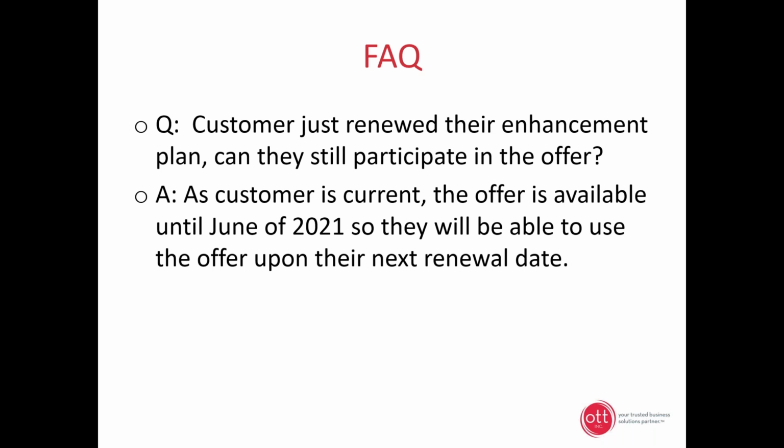If you had a renewal date that was in June, you would not be able to retroactively go back and say, I want to participate in this monthly program. What you would do is you would wait till your renewal date in June or 30 days before that of 2021 and then sign up for the actual program. So they're not going backwards in time to give you an opportunity to start enrolling monthly.